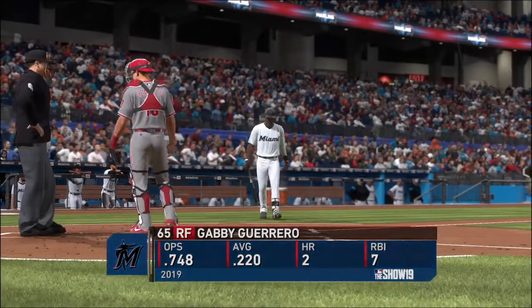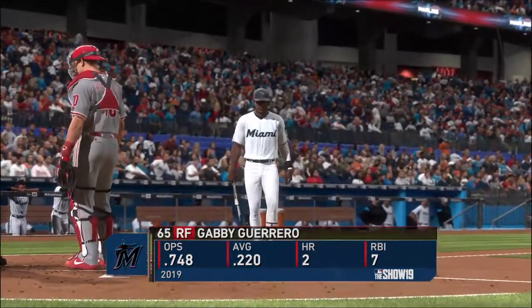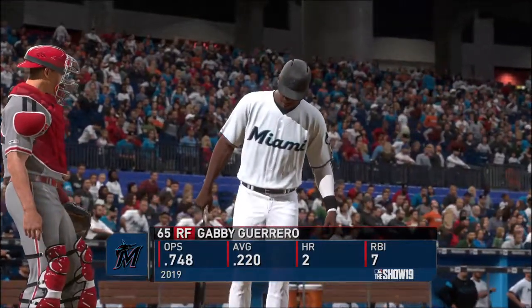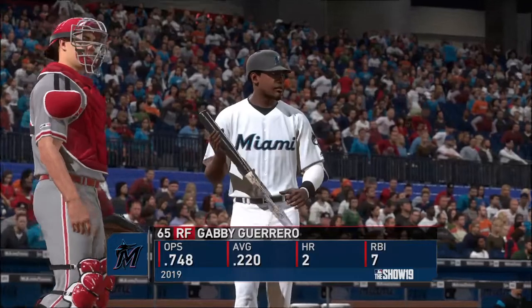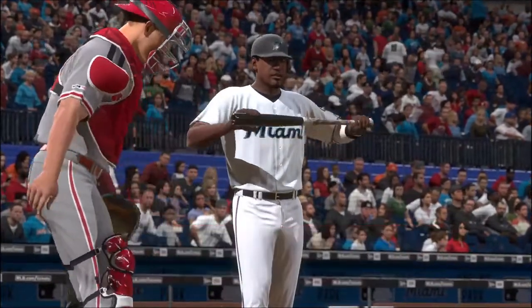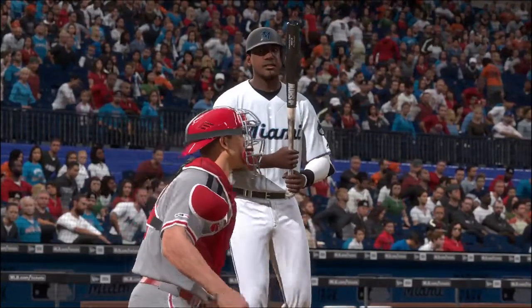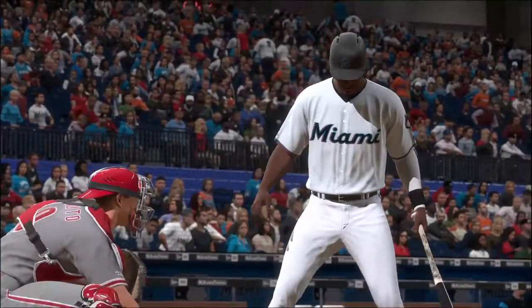Philadelphia is on top 7-0. Into the box now, Gabby Guerrero. 7, 8, and 9 to start the home third. Not much going on offensively so far for these guys. 6 up, 6 down. We'll see if the bottom part of the lineup can get something going. Well, the home crowd seems a little restless, so I'm sure they'd appreciate it.